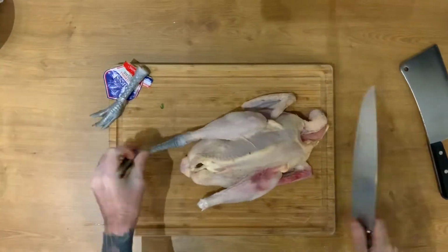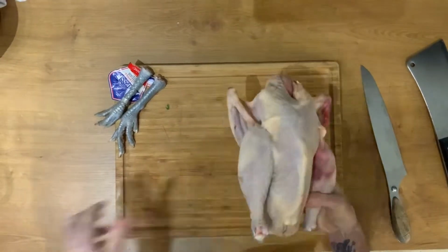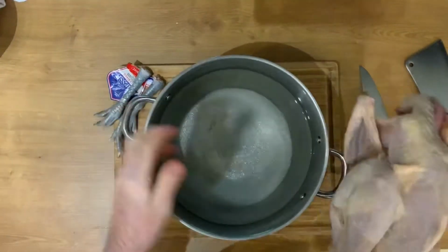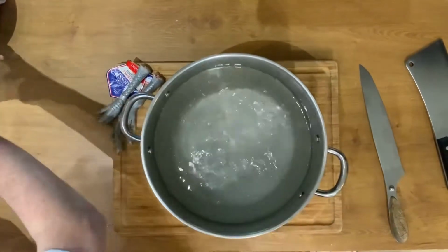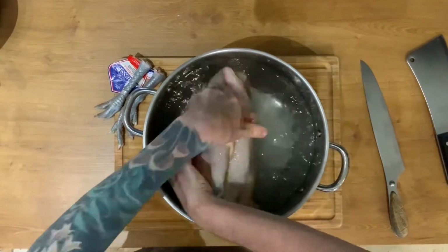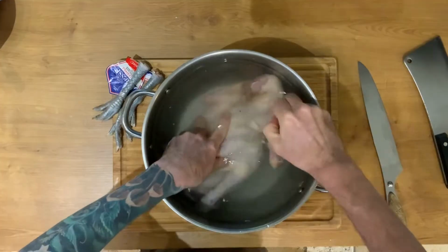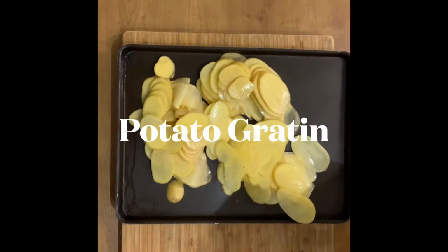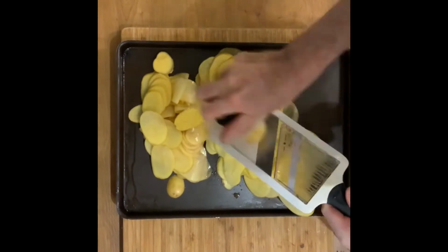We're going to brine the bird, which will add about 10% more weight, resulting in more flavour and juice. We'll take 2 pints of cold water, 1.3 pounds of sea salt. Add the bird and we'll brine for 24 hours in the fridge. This is the perfect holiday recipe because so many elements can be made the day before.